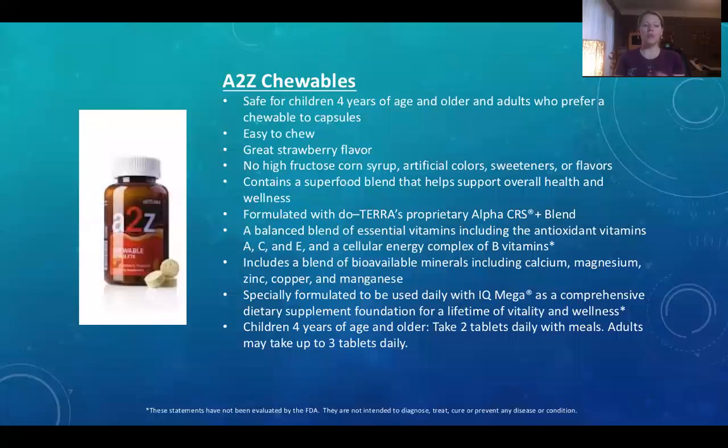So try it out. If your kids are used to gummy vitamins, I will tell you, and I've struggled with this in my family, because my kids, for years, took gummy vitamins. I have a really hard time getting my younger children to take these, the ones that are still in the chewable stage. But if you stick with it, they'll switch over and you'll be good to go. These are a great supplement.